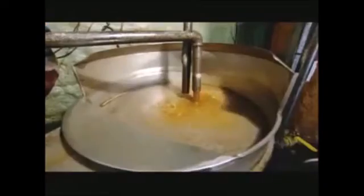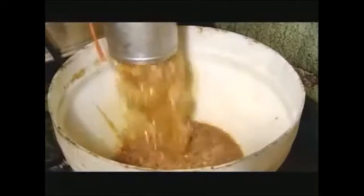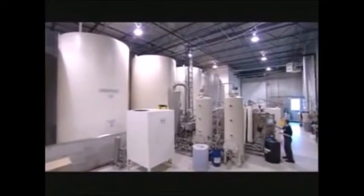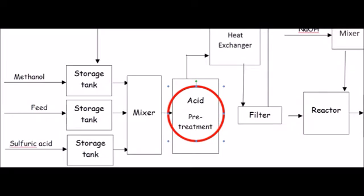So, before I proceed to the next process, I want you guys to know that whether it is vegetable oil or other sources of oil, biodiesel producers refer to this as feedstock. The oil that has been cleaned is now ready to enter the next stage, which is acid treatment. The process is relatively simple.